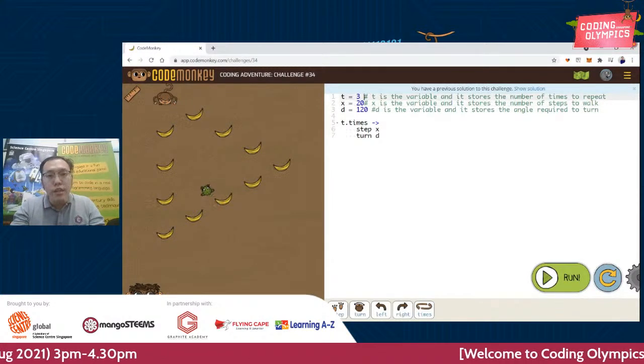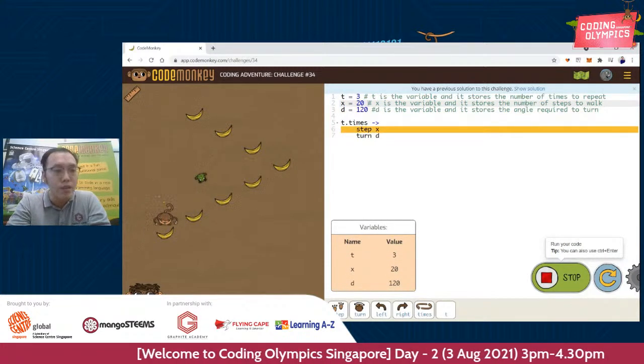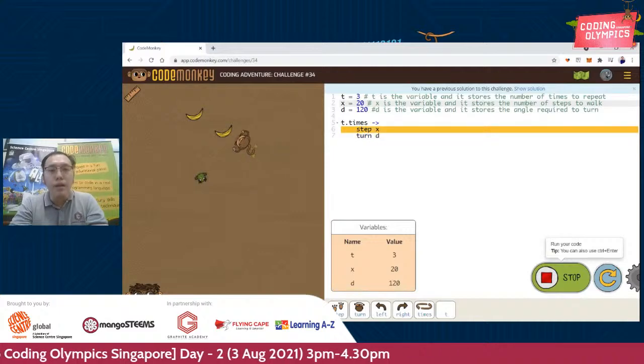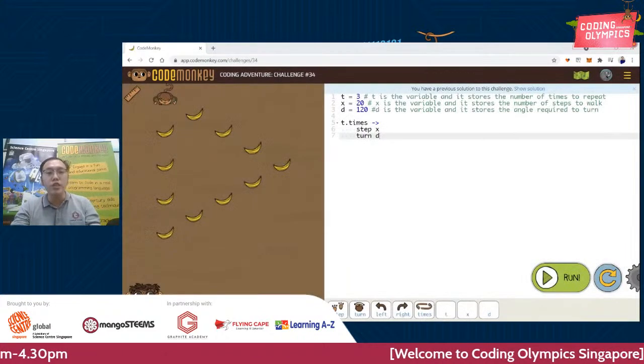Now, if I do it correctly, students, if I run the program, you will notice that my monkey should be able to turn. So let's see whether my monkey turns, all right? So if you do it accordingly, now you notice that my monkey is now able to take all 3 bananas in all the 3 lines. All right, so that is challenge 34.